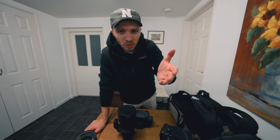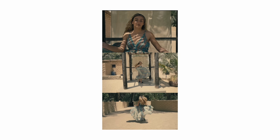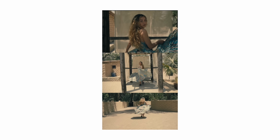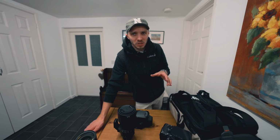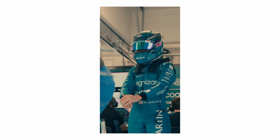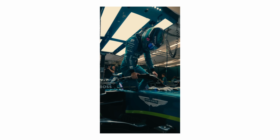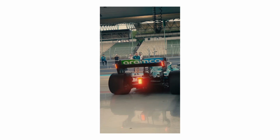The camera that I'm shooting on at the moment is the Sony FX3, and I have the 12 to 24 millimeter f2.8 DJI Master lens on there. The reason I'm using that is because I like that cinematic quality it can give me, the build quality. I'm going to use that as a video camera, especially for client work. I don't know if it's going to stick around for long. I might be getting rid of it.